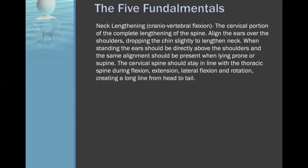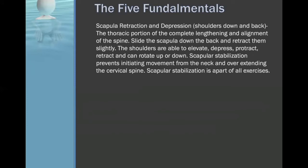The first one is neck lengthening. So you want to make sure your neck is in line with the rest of your spine, or cranial vertebral flexion. The cervical portion of the complete lengthening of the spine. That's what neck lengthening is. So you want to align the ears over the shoulders, bring your chin to your chest just a little. And when you're standing, your ears should be above the shoulders. You should have that same alignment when you're lying prone, you're lying supine, you're lying on your side. So we want to keep the cervical spine in line with the thoracic spine during flexion, extension, lateral flexion, and rotation, creating a long line from head to tail in every movement that we do.